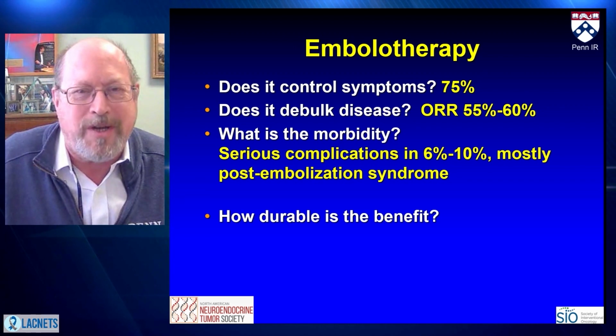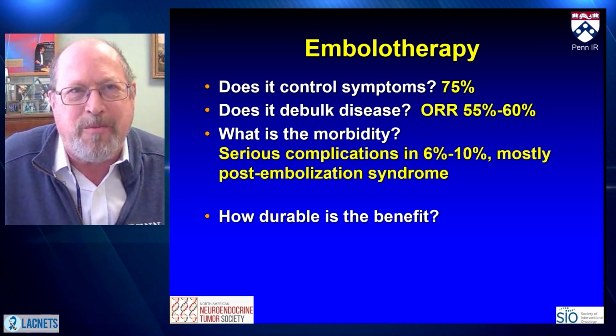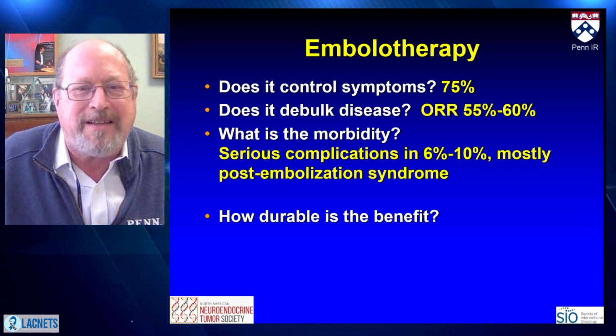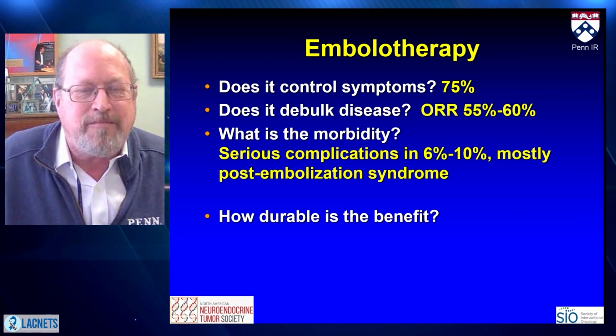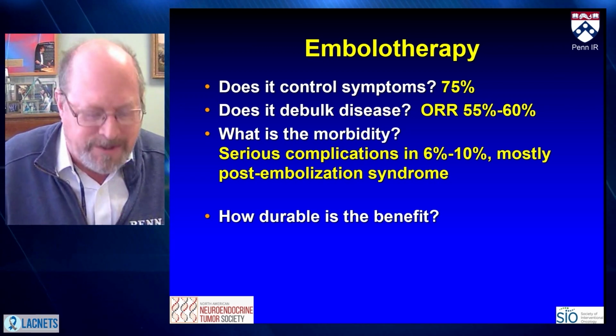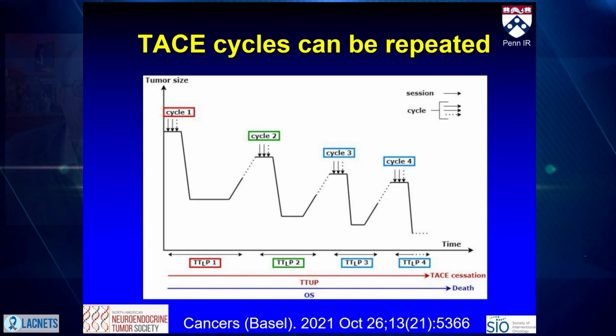6 or 10% or so will get really bad post-embolization syndrome, meaning that they need either to be returned to the hospital or an emergency room, or they need an elevated level of care. But more serious complications than that are extremely rare, maybe the order of 2%. And then the question is, how long does it last?